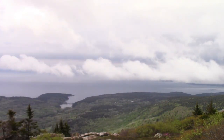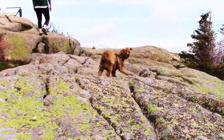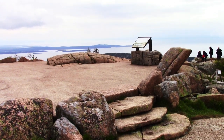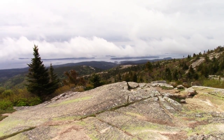Come here, bear. Everywhere. There are clouds lower than where we are standing right now. That's pretty neat.